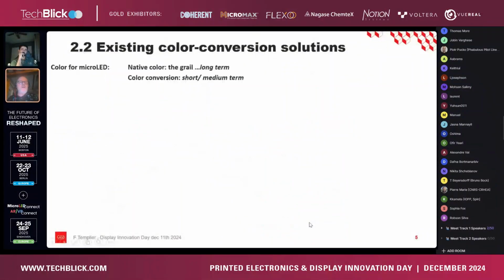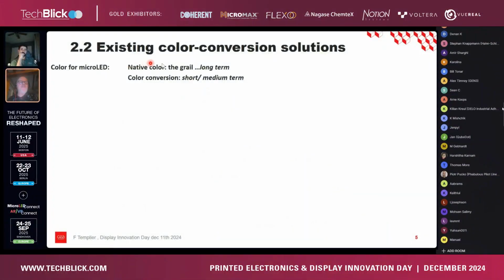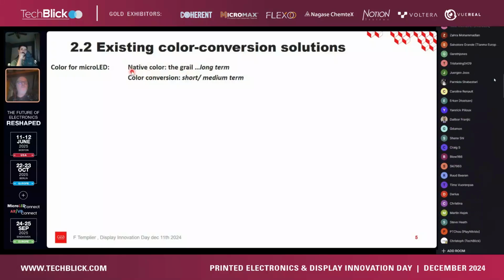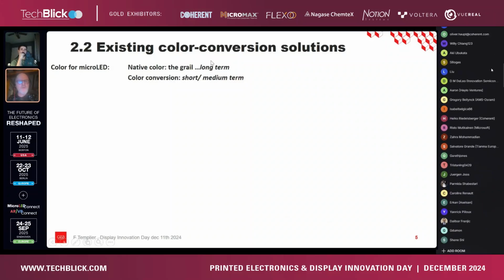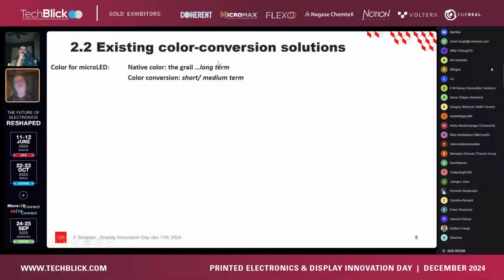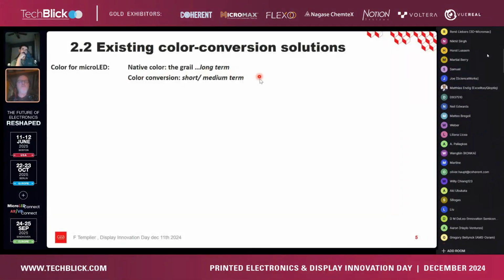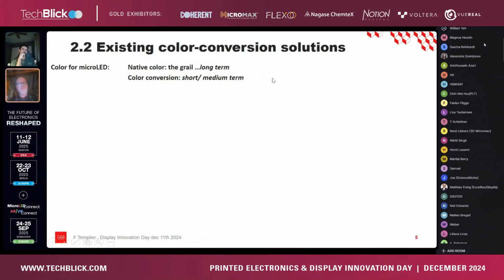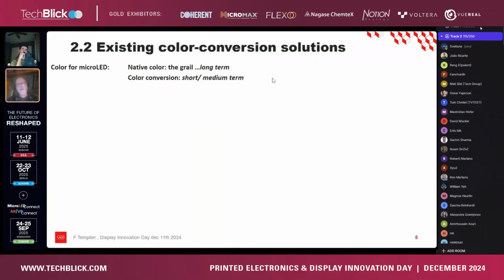Okay, so what is the status today? Of course, everybody considers that native color is the grail for MicroLED. So there are solutions coming, still at the research level. Strong progress is being made, but definitely we all consider that it will take some years to achieve a commercially available solution. So therefore, for today and for the medium short term, we consider that color conversion is the solution, namely to use the blue LED pumping a color converter into green or into red.